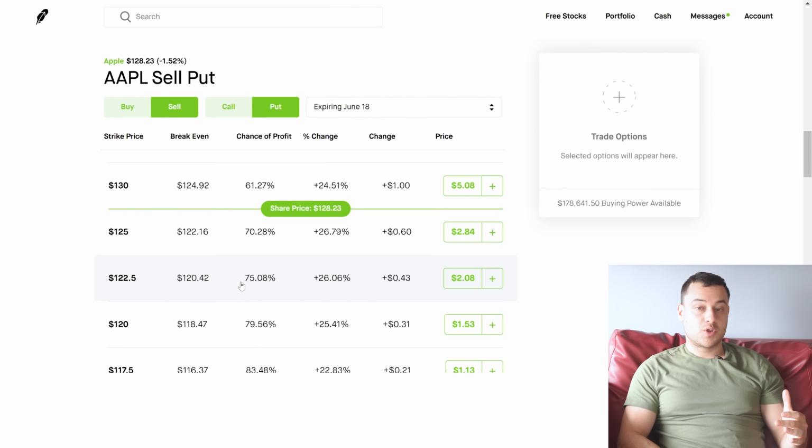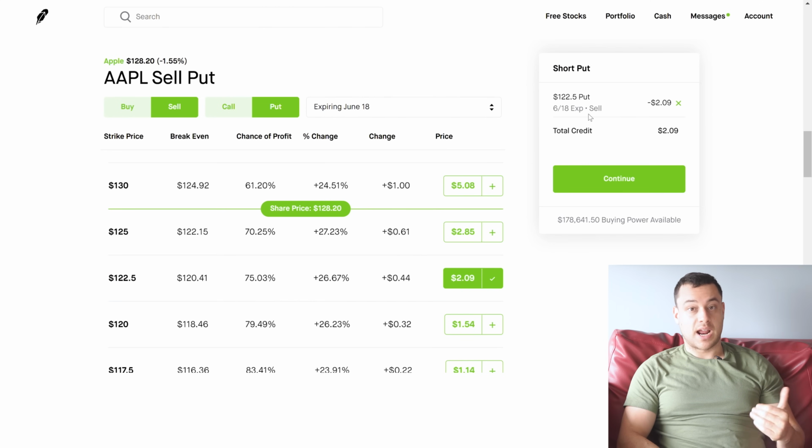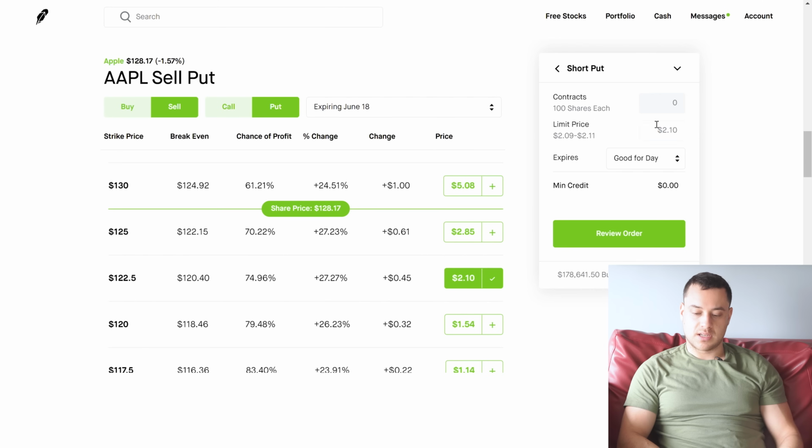So what I'm going to be doing right now is I'm actually going to click this little plus sign right here, which tells Robinhood that I want to sell this put option. You guys can see now that it says short put. Now, all you really have to do is click continue, and I'm going to enter the amount of contracts that I want to trade. For me, I want to enter 3 contracts because I have a decent amount of money sitting around and I want to execute 3 contracts. So here I go, I click 3 and I'm going to put the bid price, which is $2.08. So $2.08 is the bid price and $2.11 is going to be the ask price.